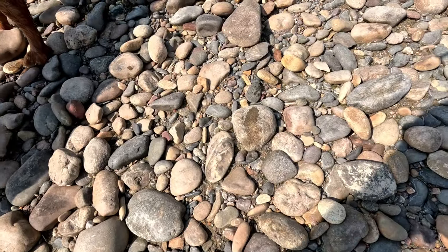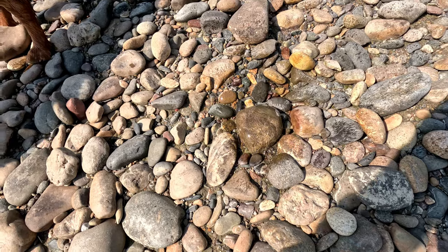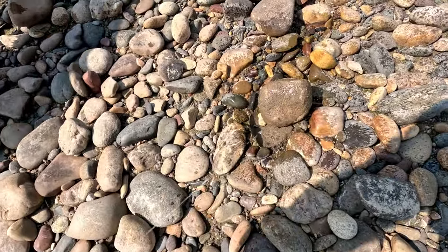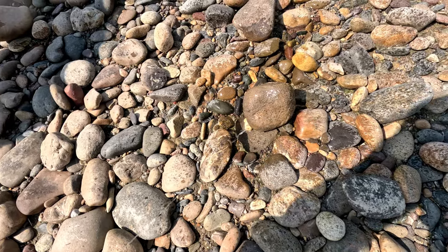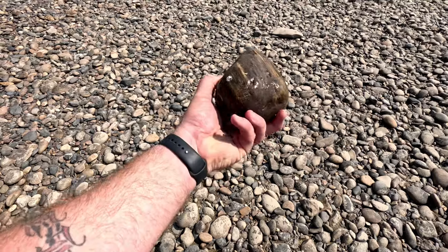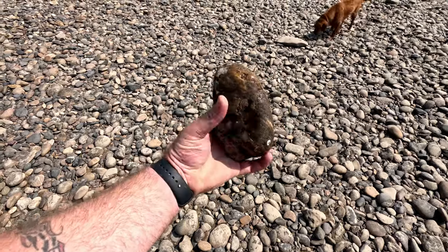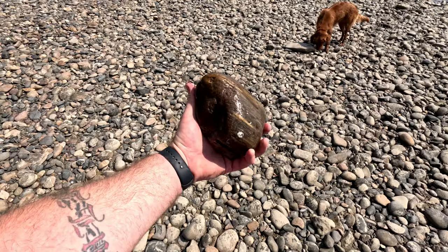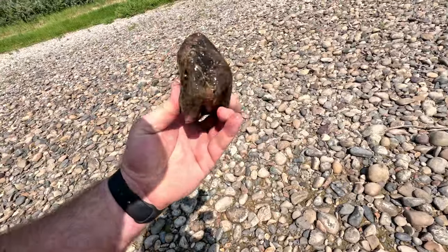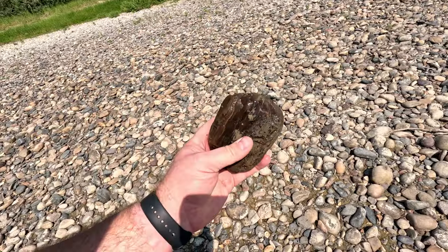To be some piece of Syringopora coral right there. Oh yeah, you really see it on that side. Big chunk of super agatized wood. Another piece of agatized wood.